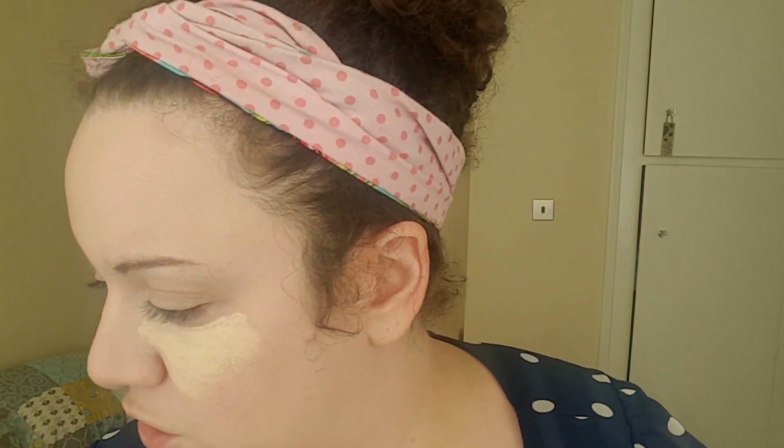So I'm just putting this under the eyes. I should say what this is. This is the Essence Stay All Day 16-hour long-lasting concealer. I really like this, by the way. Really, really like this. This is in 10 Natural Beige. So there you go.